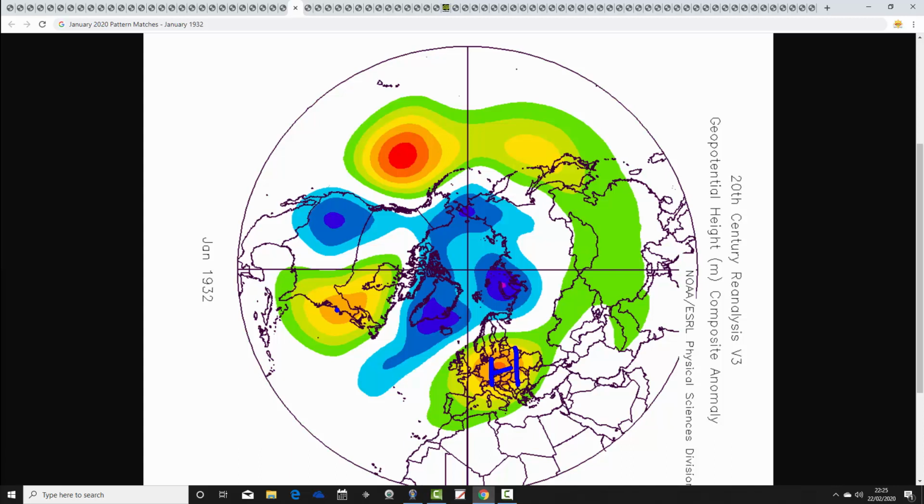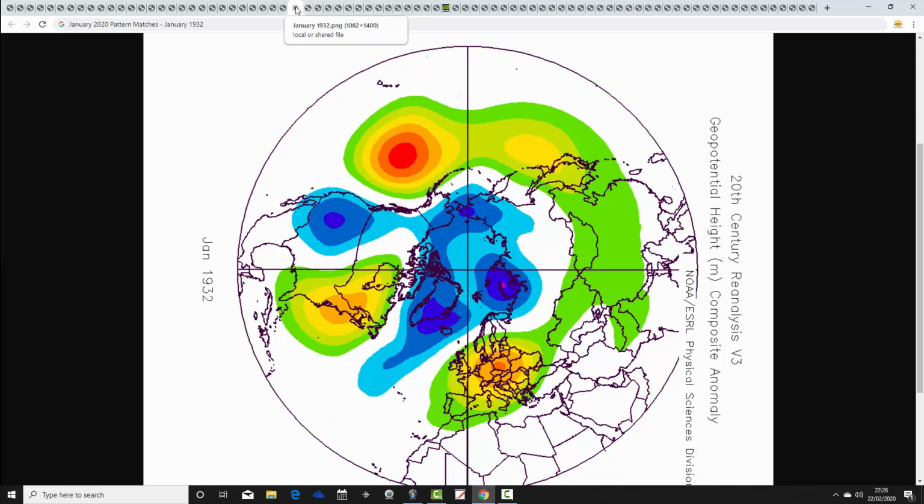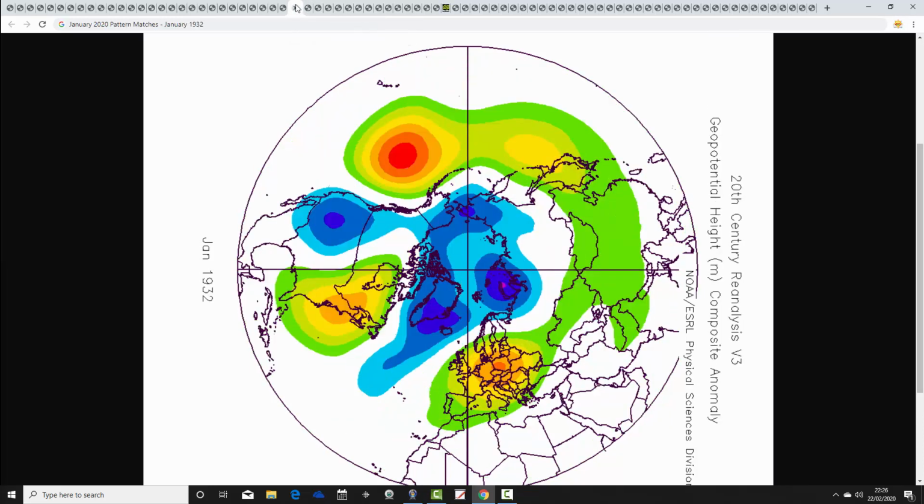Again, above average heights across Central Europe, above average heights on the eastern side of America, below average heights around Greenland. Let's change the colour. Below average heights around Greenland and to our north, but also extending into the Atlantic to some degree. What do we think about that one, comparing it to 2020? Again, I think there's a similarity. Not a like-for-like match, but I think there is a similarity there between January 2020 and January 1932.